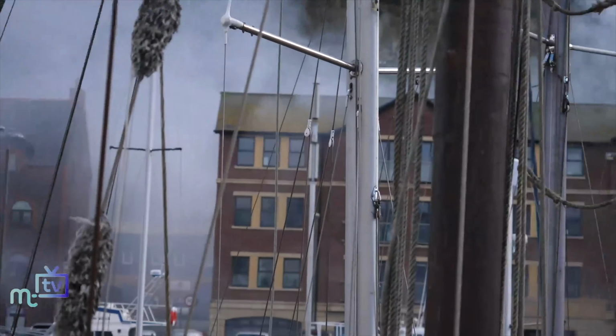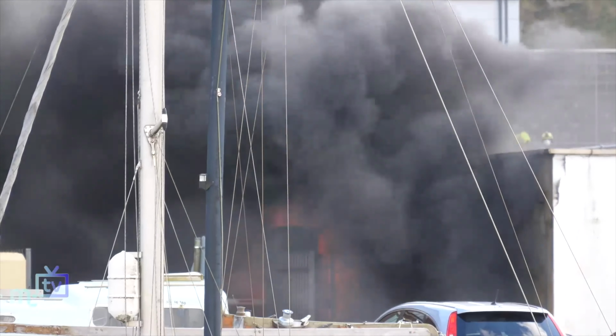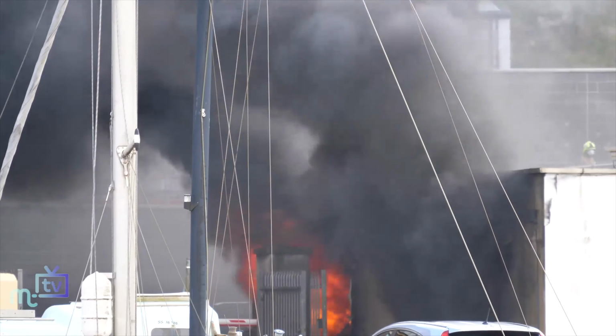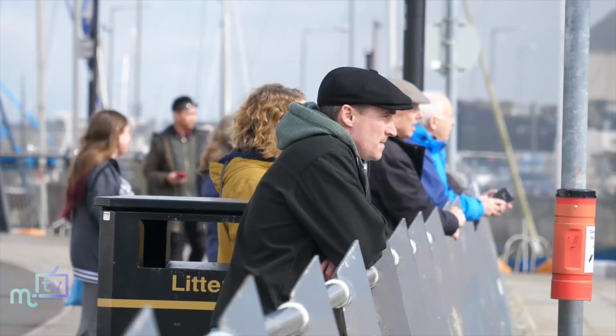Most of Douglas around this area has come to a complete halt because of the traffic situation. There's a lot of fire engines, of course, as you'd expect, in attendance, a lot of standing by, and at the moment the smoke is still gushing out of that building and going right across the whole area.